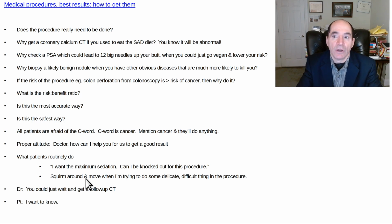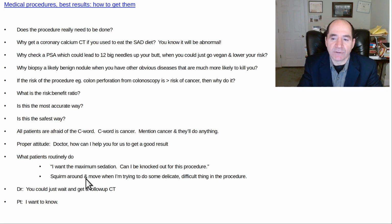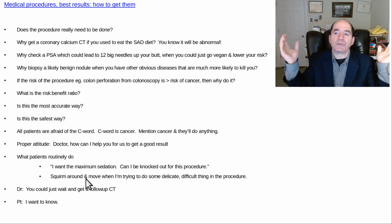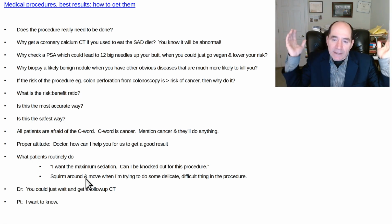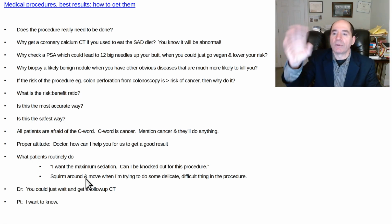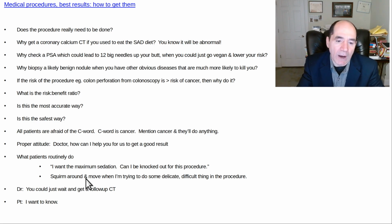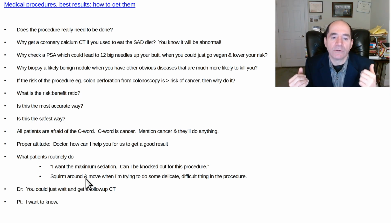But the point is, you want to cooperate, position yourself whatever way makes it easier for the doctor, because the same procedure with good positioning and patient cooperation, I could get done, let's say, in 20 minutes, okay? And then if I got a patient squirming all over the place and moving and uncooperative, it could take an hour and a half, 2 hours. So it's important to try to work together to help get a good result and be aware of the nuance.